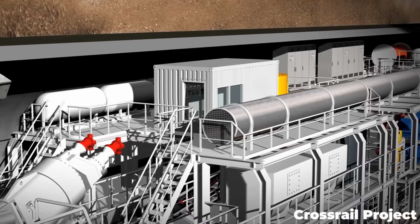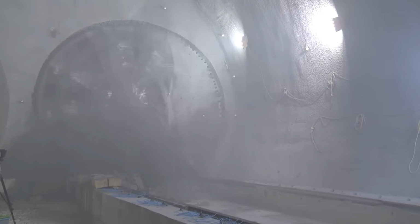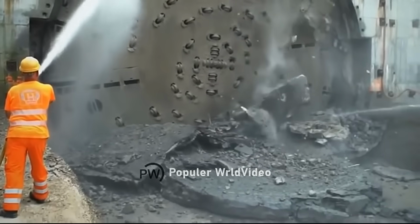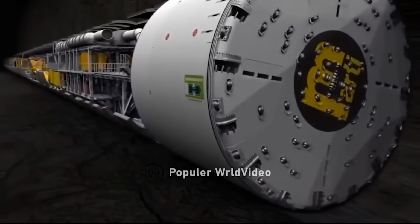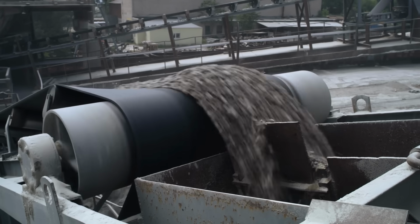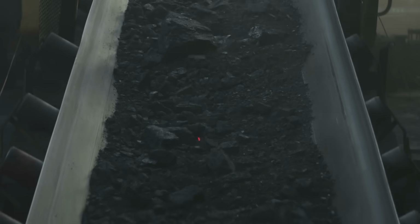The reason is that even if Prufrock 3 can theoretically chew through 7 miles per day, the experts think this is ultimately not going to be realistic, as the speed of any tunneling machine is dictated more by the speed at which technicians can remove the dirt being spit out the tail section than the actual drilling speed. And just to reinforce that, a rough estimate shows that for this tunnel, about 20,000 cubic meters or 710,000 cubic feet of dirt would have to be removed from the site per week to keep this project moving. The conveyors would have to move something close to 180 tons of dirt per hour, which just isn't likely to happen.